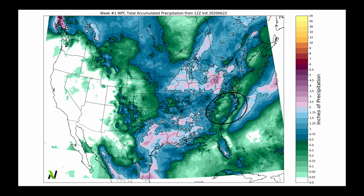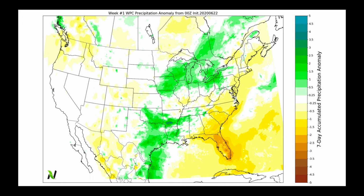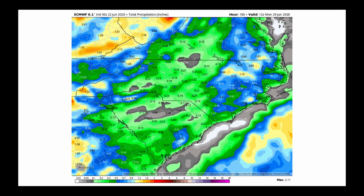In fact, when you compare this to normal, this is what you get. But just to keep your eye on corn and soybeans, this area is getting some much needed rain, as is the South Central Plains into the Delta, while we do see drier than average conditions coming up the southeast coast of the United States. So from there, I want to give you a zoomed in view from the European model.